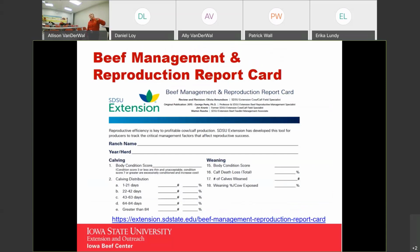South Dakota just put out this tool, and they actually just posted it on their website this last week, but it's a great tool to look at. Very simple, one page, front and back. The front page is where you can record your data from this year's calving, or you can go back and look at past year's calving records as well and weaning, and include some of that data. Provide yourself a comparative to look back at from year to year. And the back side of the sheet is actually the descriptions and the formulas.